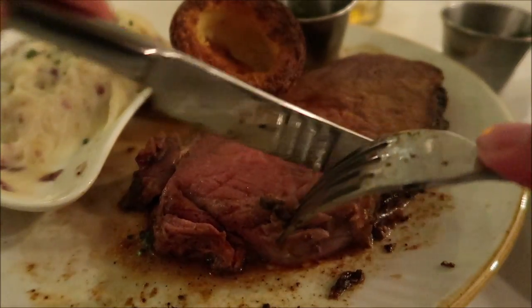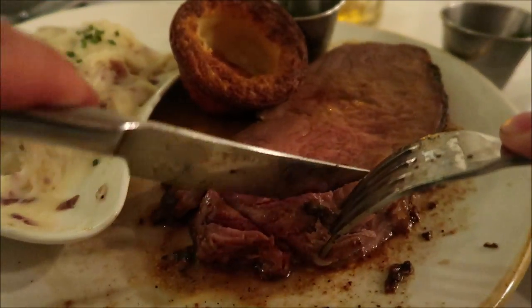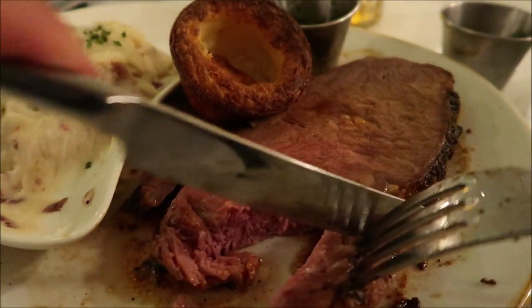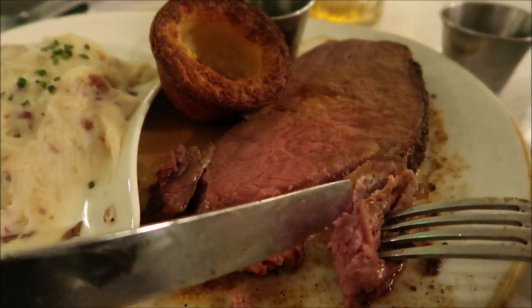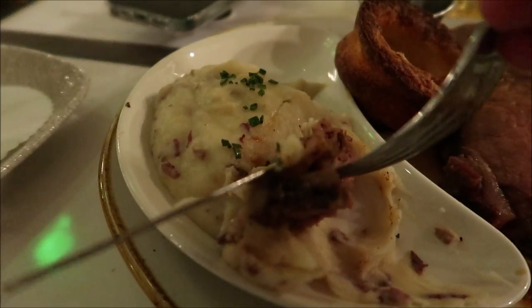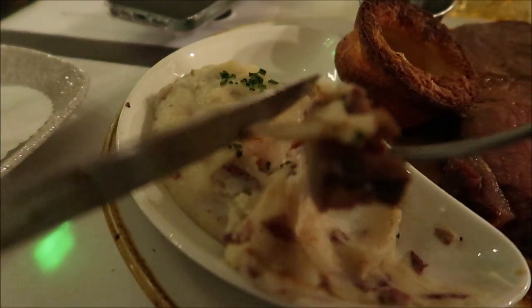Oh boy. Okay, so we're gonna dunk a little bit right on in here. Gonna do nice and juicy, and oh yeah. Oh yeah, I'm a fan. This is good, and I can't wait to try it with the mashed potatoes. Oh wow, this is a good prime rib right here. There we go. A nice scoop of potato, spread it on like butter. Perfect. I think we know where this is going.